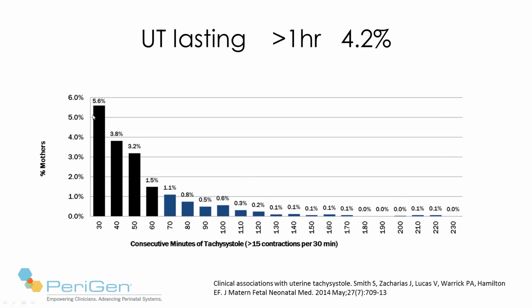A smaller percent where it lasted 40 minutes, 50 minutes, 60 minutes. So only about 4% of patients will have uterine tachysystole that will go on beyond an hour. Far different from those animal experiments that I showed you earlier. So while it's relatively frequent, it's generally fairly transient.